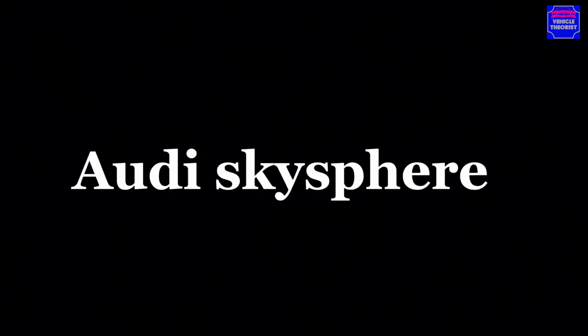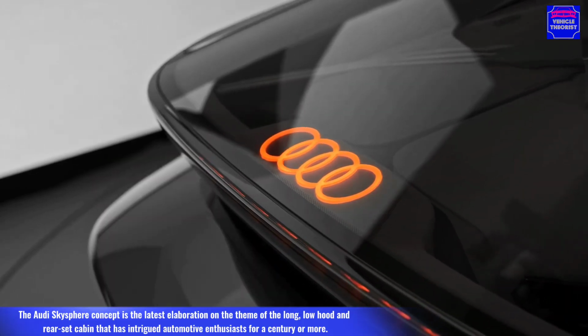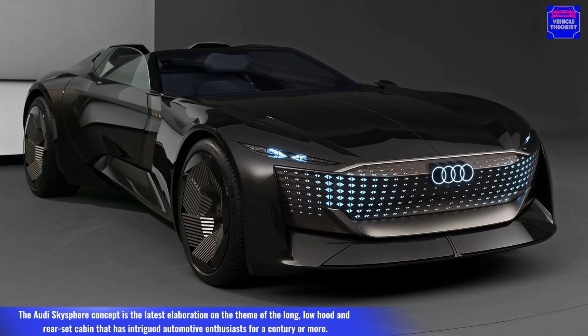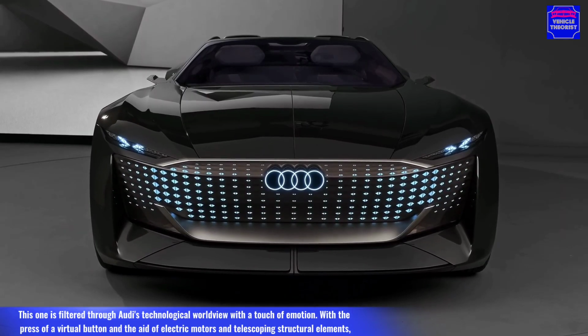Audi Skysphere. The Audi Skysphere concept is the latest elaboration on the theme of the long, low hood and rear-set cabin that has intrigued automotive enthusiasts for a century or more. This one is filtered through Audi's technological worldview with a touch of emotion.